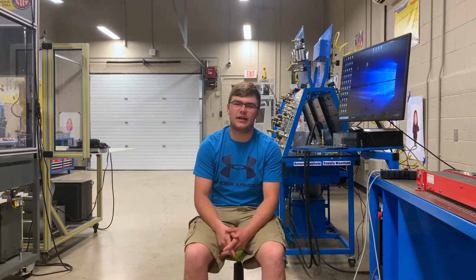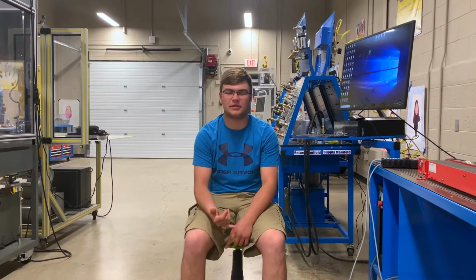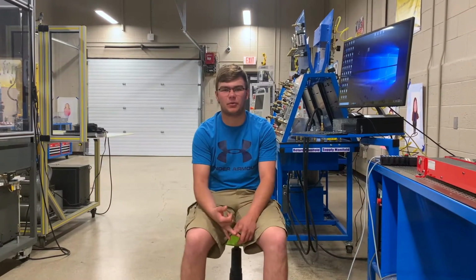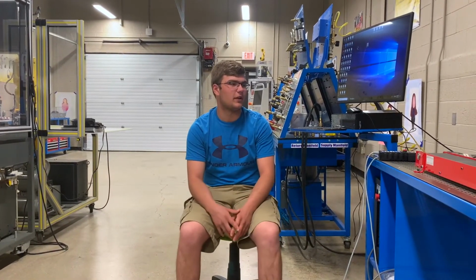And so how this class can help you in the future, if you're into big programming stuff and designing things on a computer, this would be a great class to take for a starting point, because you'll be designing stuff on the computer, designing programming shapes on the computer. Then you've got all this robot stuff you'll be able to program. And then the CNC machine, there's a lot of programming, you have to remember all the codes.